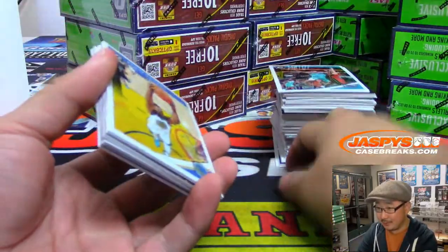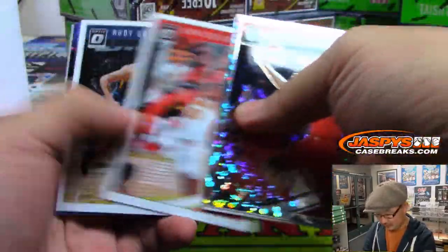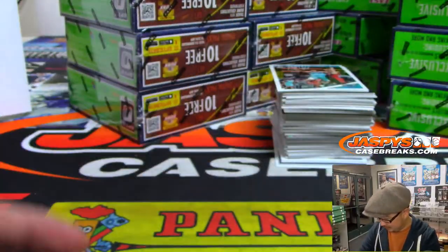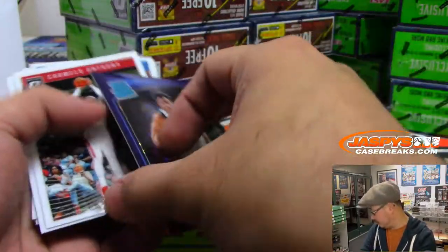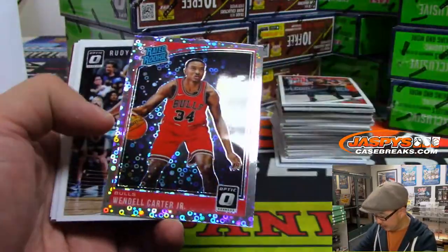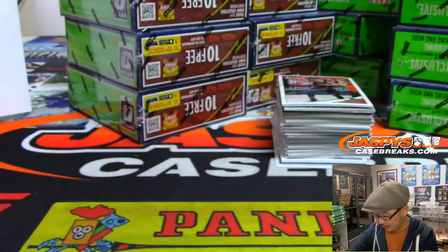All right, box number one. It's Kevin Durant, Valanciunas, Dwyane Wade, there's Giannis. Excuse me, Kostas Antetokounmpo, his brother. Excuse me, losing my voice already. I'm going to sleeve and top load those a little bit later on. Our shipping team will take care of that before they get sorted and shipped out. Just in the interest of time, we're going to breeze through these.